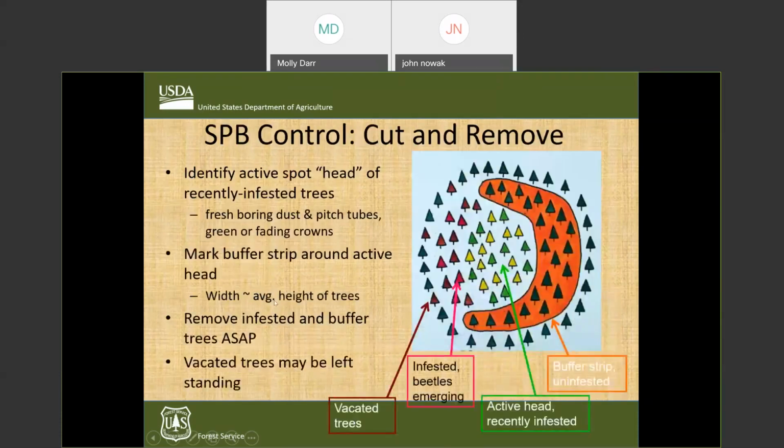Cut and remove is exactly what you would think it is. You go into a stand and you cut and remove the currently infested trees, depicted here in the red trees, and then the green and yellow faders. And we recommend cutting out a buffer of green uninfested trees. So the beetles aren't in those trees yet, but they will be if you don't do something about it. We recommend that buffer width to be about the average height of a tree. If your spots are growing really fast or you're having trouble getting back to those sites, you may consider making your buffer a little bit larger.